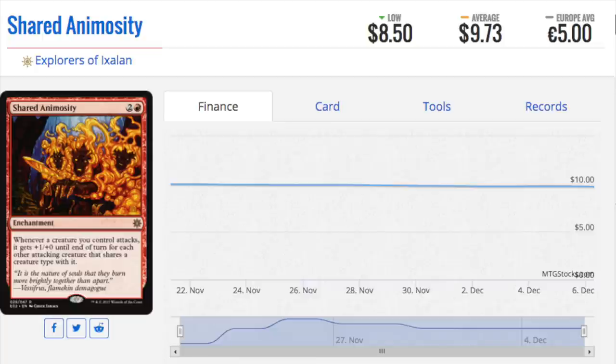You have to pick what your favorite format is. Do you want to do Standard? Do you want to do Modern? I guess you could pick both if you had a bigger budget, but it would be much more difficult.